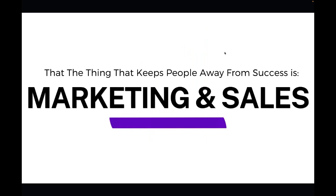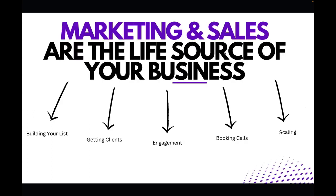And remember, like we said in the beginning, the thing that keeps people away from success is effective and consistent marketing and sales. That's what's holding people back. It's a live source of all these things that are right now not happening in your business. And we're here to solve that for once and for all.